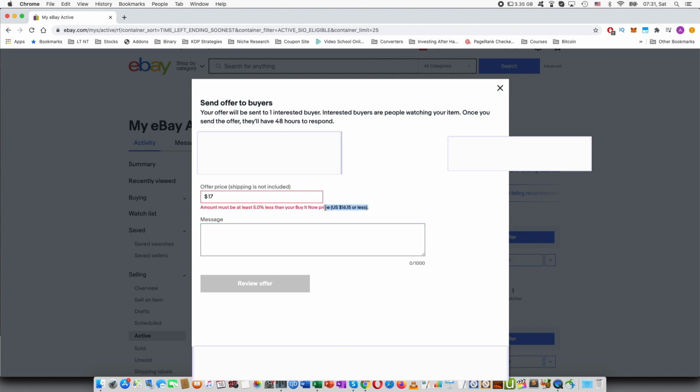And here it says what's the maximum amount, the price I can offer, which is 5% less. Type a message, and then when you send out this offer, the potential buyers will have 48 hours to respond to this offer. If there are multiple buyers, if just one of them buys your item, then the other people will be informed that the item has been sold.